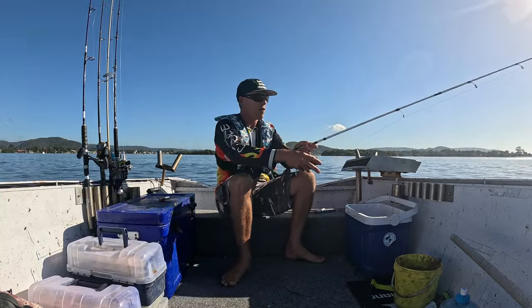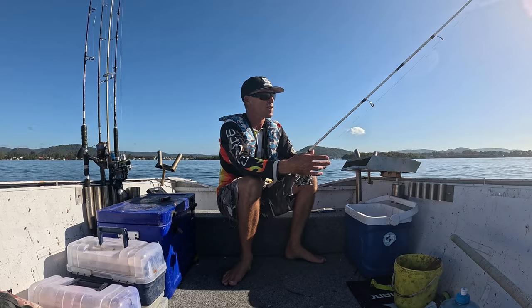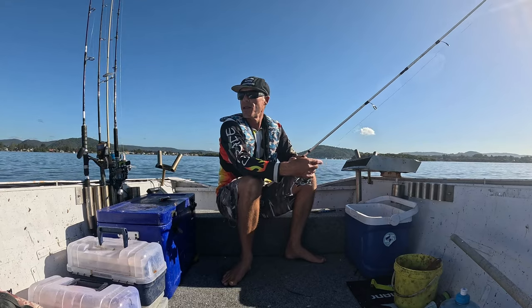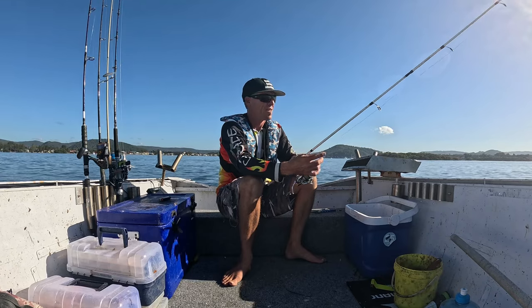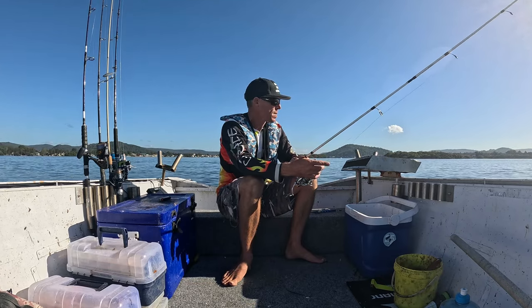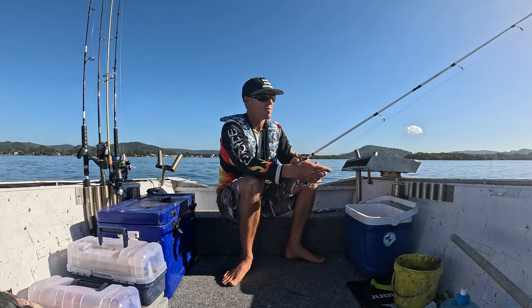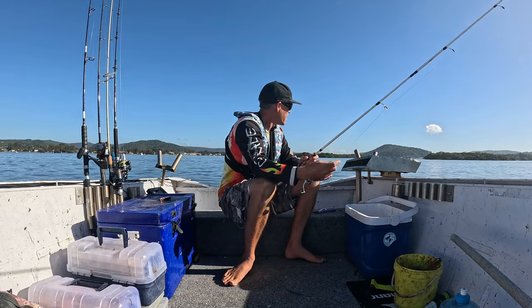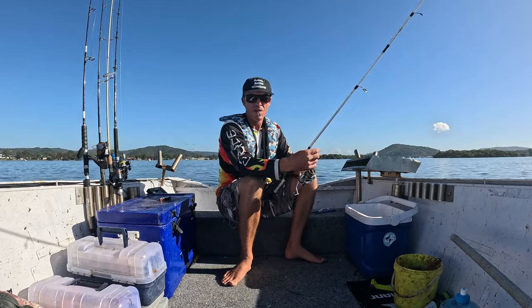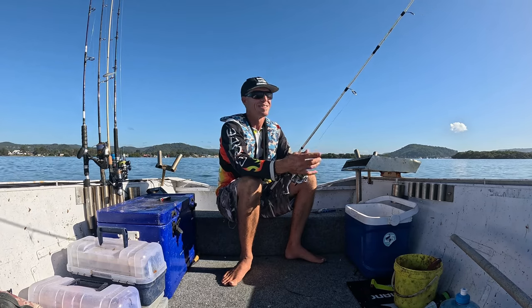Love using these big live baits. Whenever you get one, it's gonna be a good fish. So we'll make the most of these three live baits. Hopefully we can land three nice fish, it'll be good. That's very optimistic though.